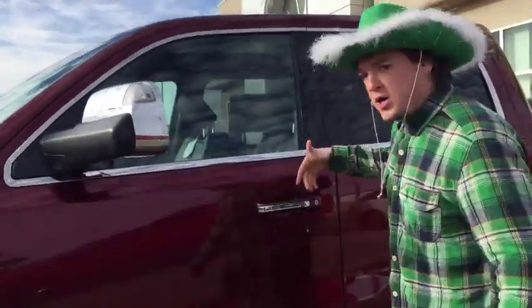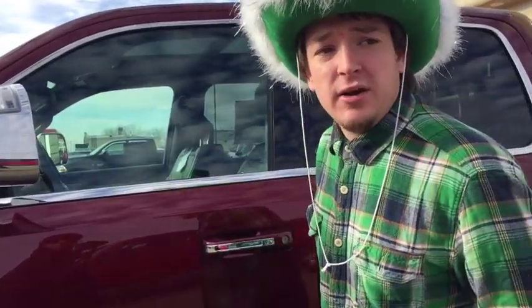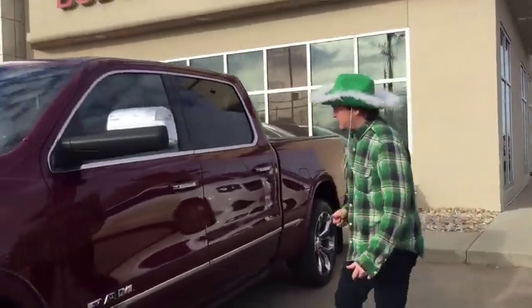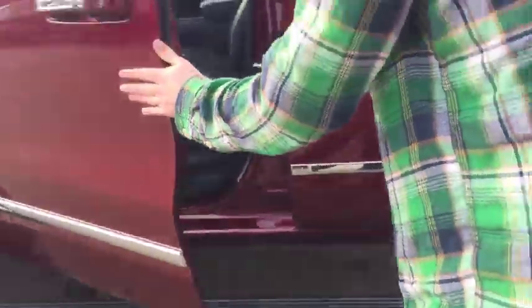Look what happens when you open the door. First, you put your hand in here and it unlocks. If you want to lock it, you just gotta hit the button here. The way it does that, it knows when the key is here. If I was standing over here and someone tried to do that, I'd be too far away. You gotta be nice and close. That unlocks it, and if you open the door, look at these power running boards. These come right down automatically.